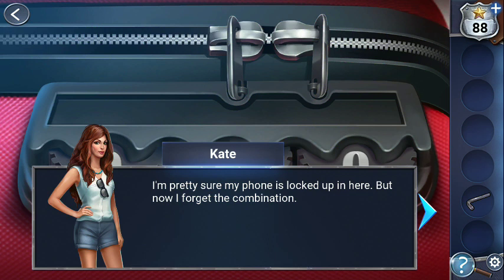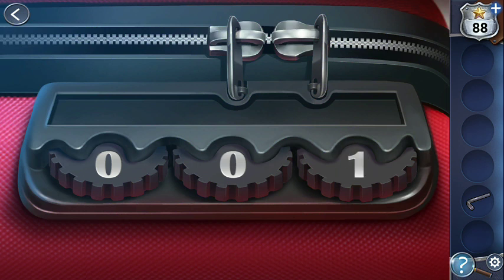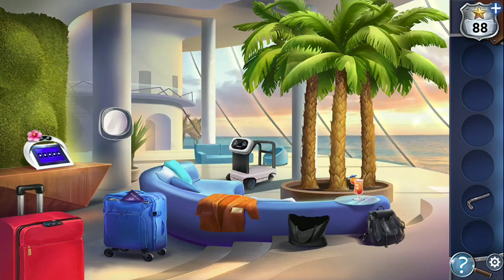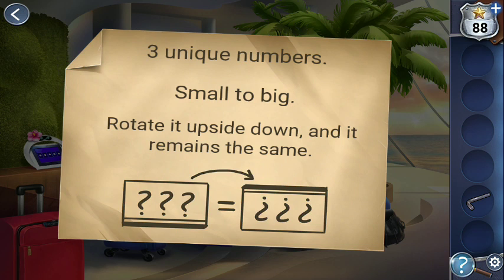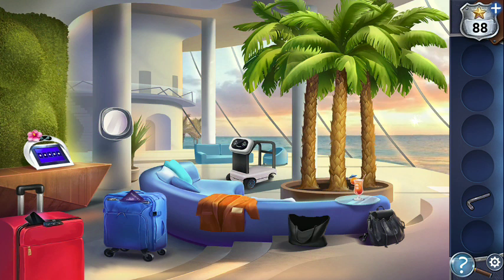Now phone is here, but she has forgotten the code. So, the code for this is all the three numbers are separate. Okay, here is the code. All the three are unique numbers, small to big. And if you rotate it also, it remains the same. So, after careful analysis, we come to know that it is 6, 8, 9. All the three are different numbers and they are arranged in small to big. And even if you rotate it, it's the same.